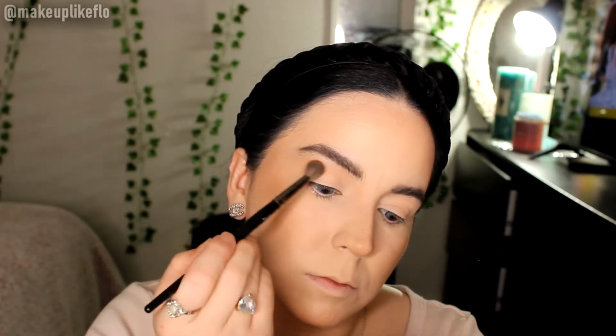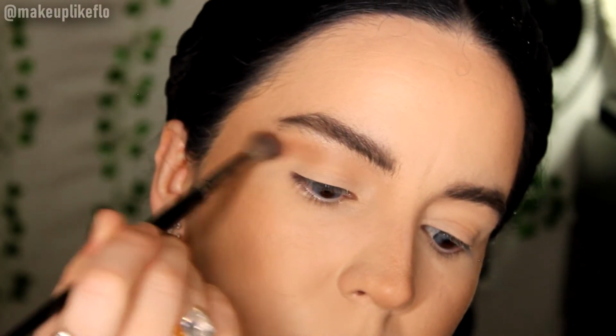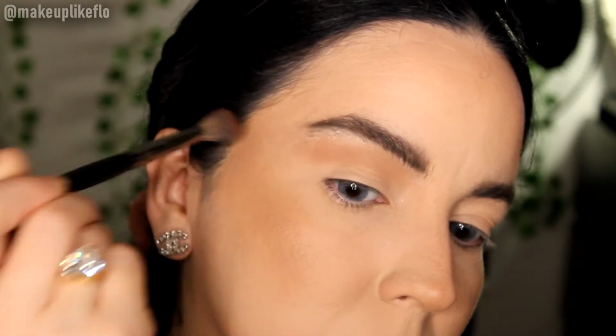And I'm picking up pigment little by little. Again, just keep it at the crease. We're not going to touch our eyelid at all because that's going to stay plain white. But make sure you're winging out the shadow out to your temples. Don't drag it down, drag it up. We're going for that lifted look.